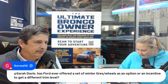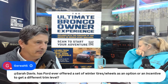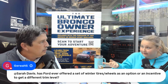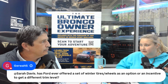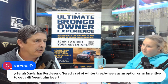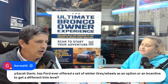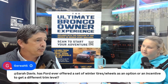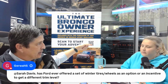Has Ford ever offered a set of winter tires or wheels as an option or an incentive to get a different trim level? No. They haven't offered tires or wheels, but last year with the Maverick they offered the rail kit, if you got the spray-in bed liner. But that has nothing to do with this. No, we haven't seen them offer winter tires or wheels as an option or an incentive to get a different trim level. Because that means they have to have some way of getting those tires and wheels to you. Which is probably why the Bronco was originally supposed to get the dual top at launch in 21, and then it didn't for a while. I think it was because they were trying to figure out how they were going to get it to them.